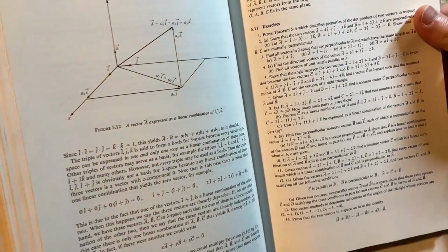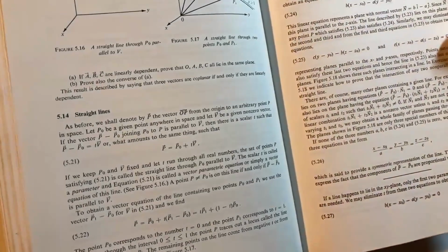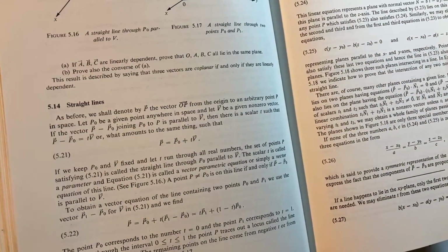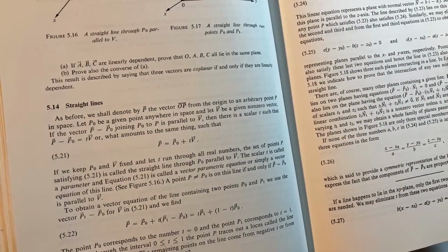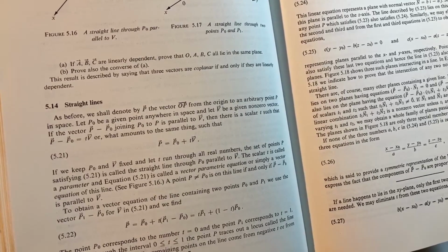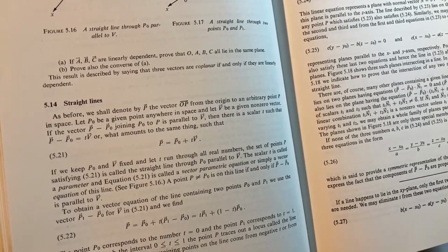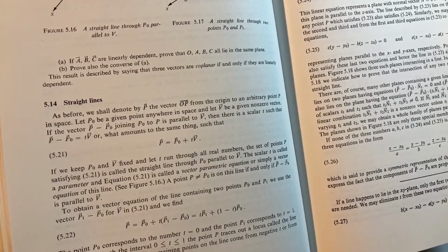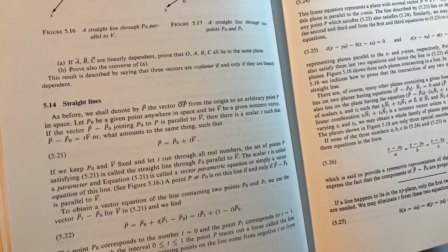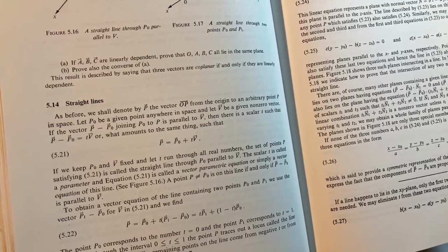Some stuff with vectors. Straight lines. As before, we shall denote P, the vector OP, from the origin to an arbitrary point P in space. Let P naught be a given point anywhere in space, and let V be a given non-zero vector. If the vector P minus P naught joining P naught to P is parallel to V, then there's a scalar T such that, yes, that's true, or what amounts to the same thing as, yep.